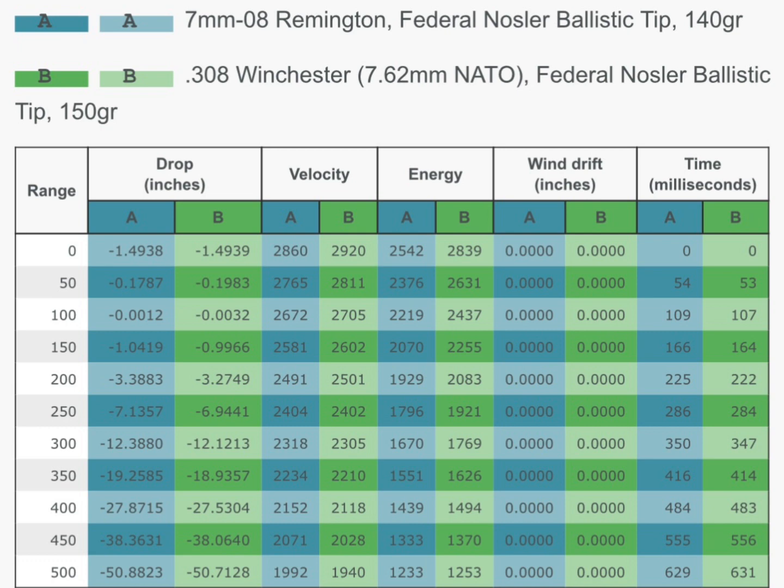I've been trying to do a little bit more of these cartridge comparisons. I know they're probably based a little bit off my opinion. I try to take my opinion out of these.